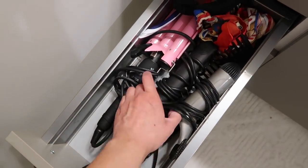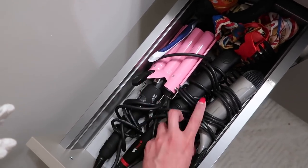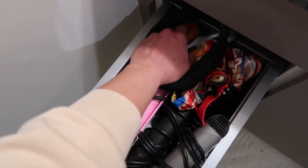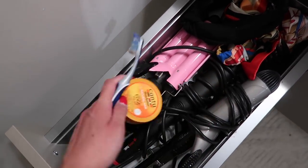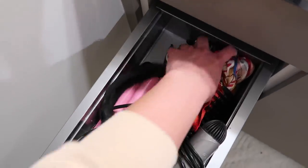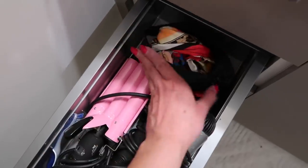And then this drawer is all of my tools, my brushes. I have my curler, my straightener, and a three barrel crimper thingy. This is a tool for me because this is what I use to put down my baby hairs that are flying off, like my edges. So I use a toothbrush for that. And then I have headbands and some head scarves that I just keep up here because I don't really have anywhere else to put them.